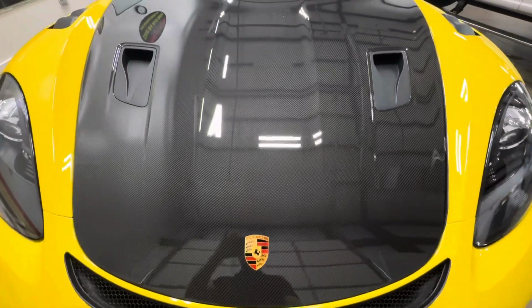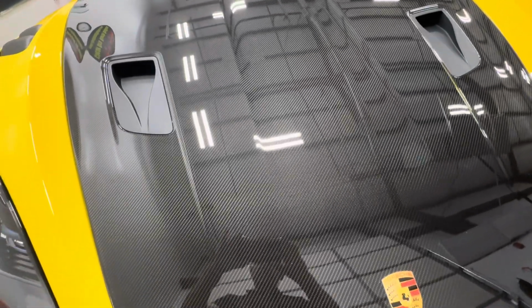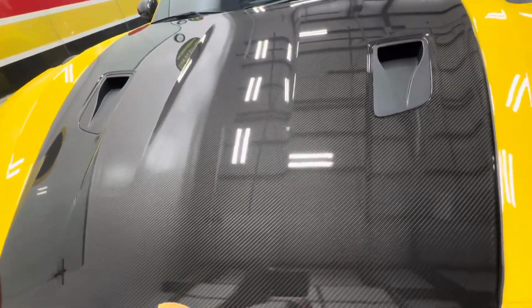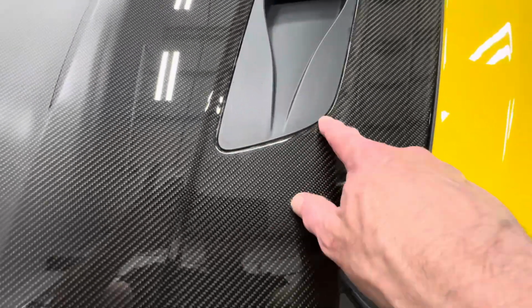If I go back and forth with the camera, they're hard to pick up. You'll see some hit marks. It's a shame because it's about a $10,000 to $15,000 piece. But now it's covered, and all this is all wrapped in. All the edges are wrapped in.